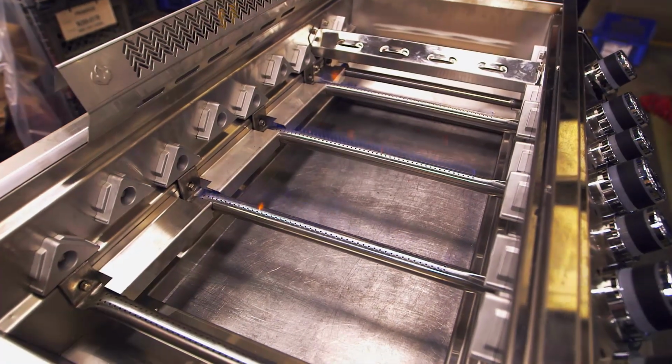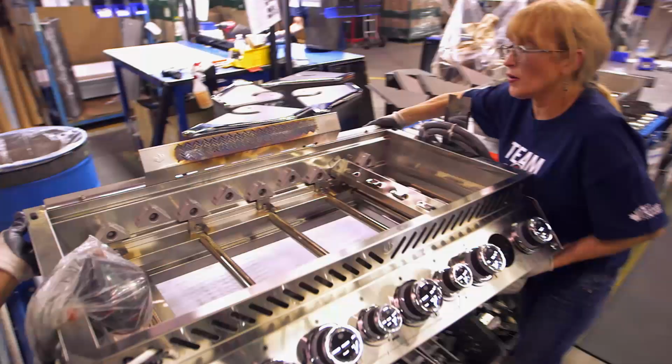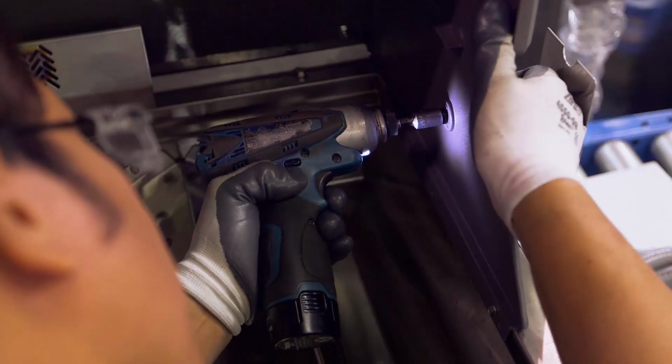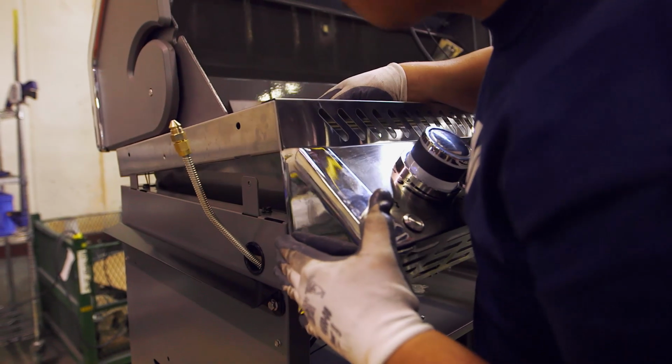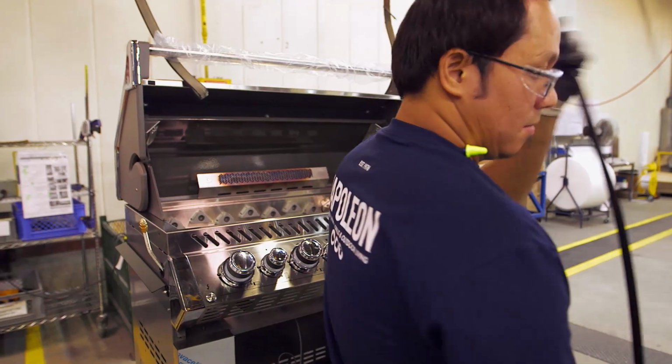Very nice. And now that the base is working, it's time to fit it out with a grill and lid. Then this helpful crane lowers the whole thing onto the body of the barbecue, where it's attached and then wired.